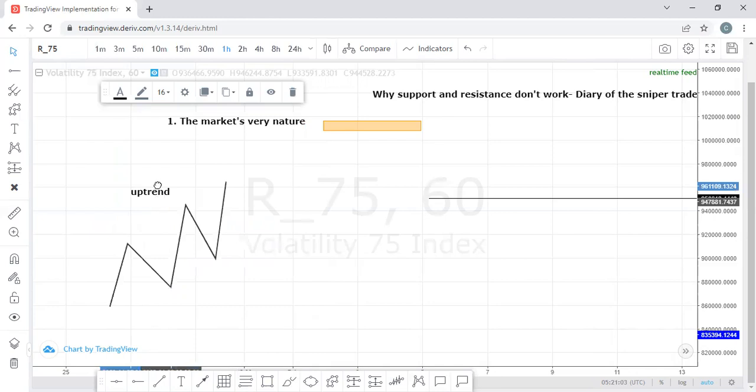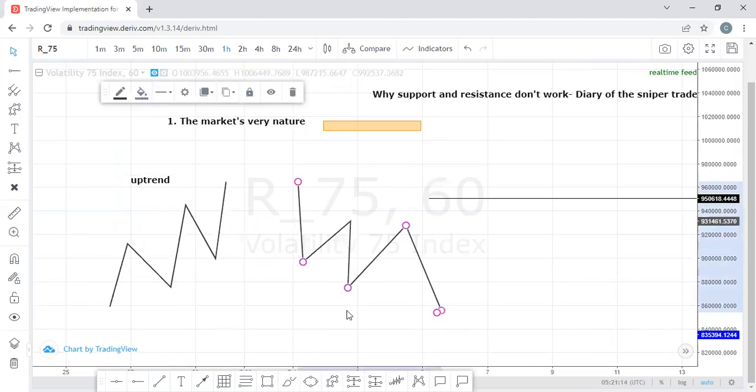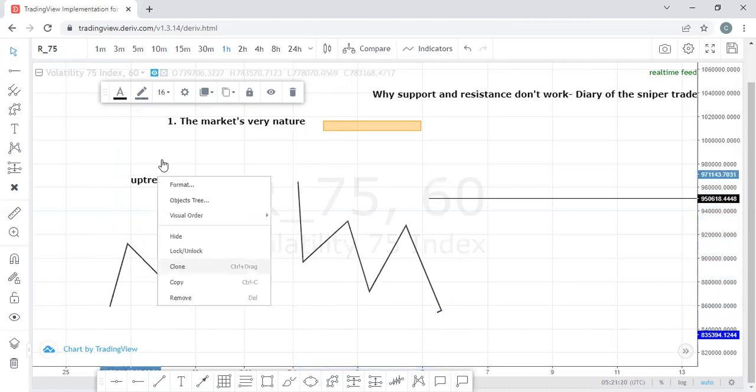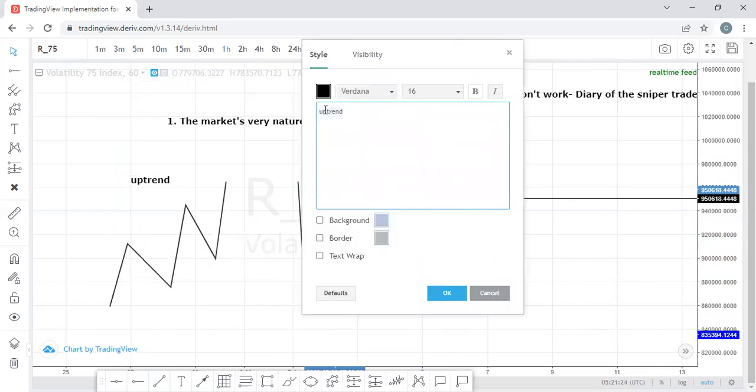And now I will still do for a downtrend, right? Let me just do it for a downtrend at once. Right, this is what the downtrend looks like. The market is trending downwards. The market looks like this. Sorry if it doesn't look so perfect. Let me make it a little bit better. Right, so let's clone this and put it at the right side. So this is the downtrend now.